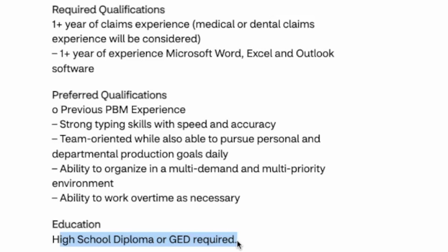Now, they do have some other preferred qualifications that are not required, including somebody who has strong typing skills and someone who can be a multitasker and be very organized.